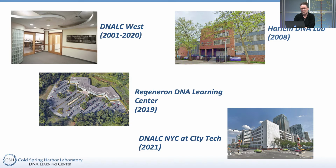Finally, the DNA Learning Center NYC is our newest location in Brooklyn, and it is going to be a standalone center that I'm going to tell you more about at the end of the presentation. But you'll see a picture of a building here. This is a building that belongs to City Tech, which is one of the campuses of the City University of New York, and we'll be occupying the whole second floor of that building by the summer.